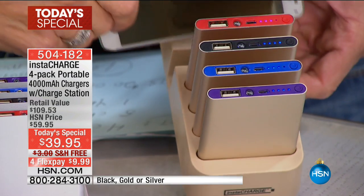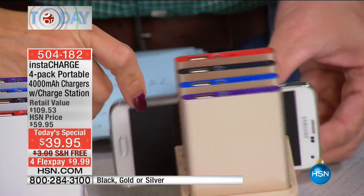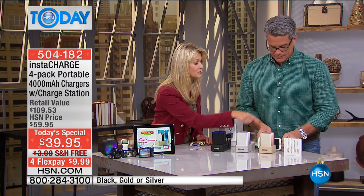And then yeah, there's an extra slot in the back so you can put your phone in there. Yeah. And not only for storage, but you can plug it in. Right. There's another USB port on the side.